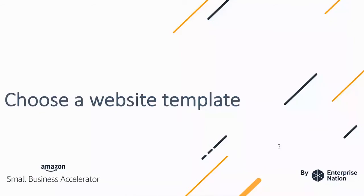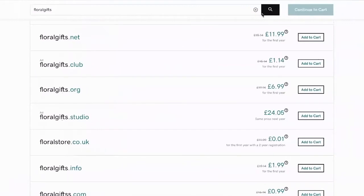So the next thing you should look at is what a website template could look like for you. Now, before we had a lot of options where we could only go ahead and use a developer or web designer to actually build our website. The amazing thing about starting an online business now is you don't have to be technically minded to go ahead and do this. So I'm going to give you an example here of my own.